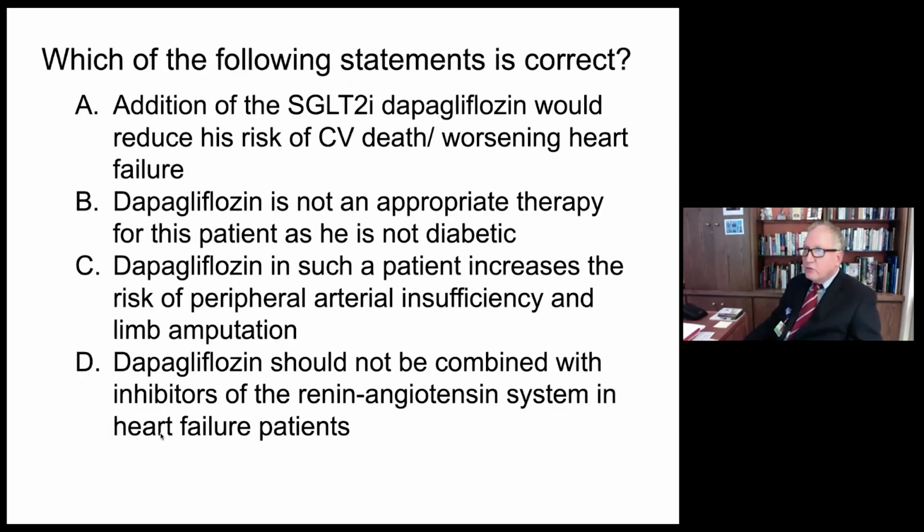Question for this man is, which of the following statements is correct? Is it A, in this patient with heart failure and persistent symptoms, the addition of the SGLT2 inhibitor dapagliflozin would reduce his risk of cardiovascular death and worsening heart failure? Or B, dapagliflozin is not an appropriate therapy for this patient as he is not diabetic? Is it C, dapagliflozin in such a patient increases the risk of peripheral arterial insufficiency and limb amputation? Or D, dapagliflozin should not be combined with inhibitors of the renin-angiotensin system in heart failure patients?